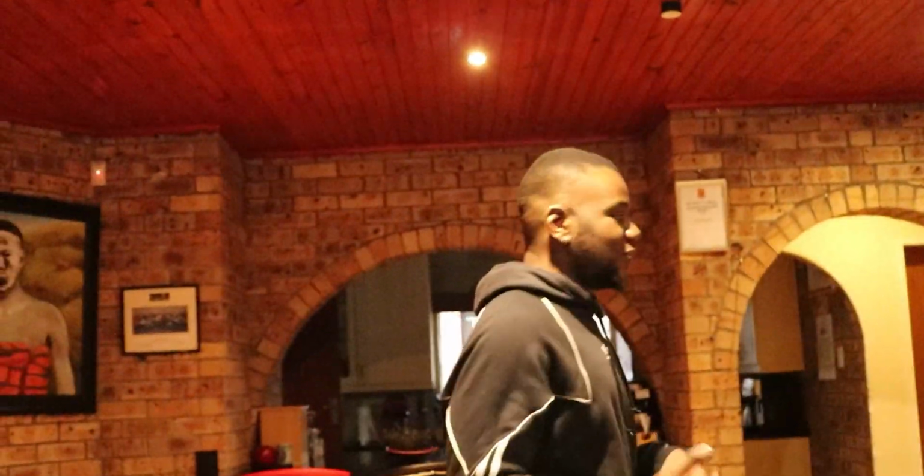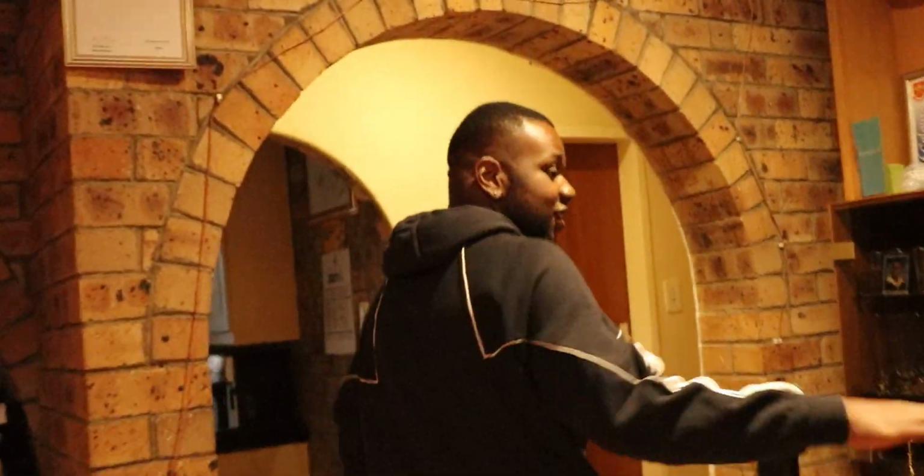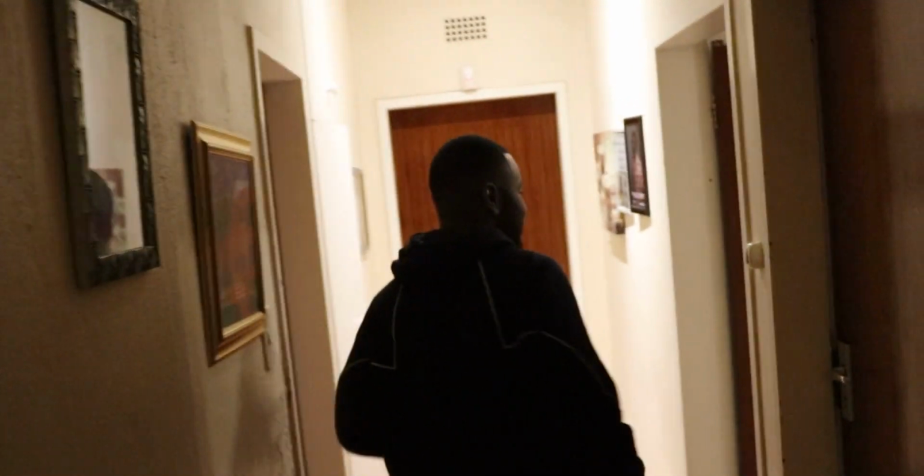Obviously, getting to my room, you have to go through the living room. So this is kind of just the living room, where the rest of the family chills. And this is the corridor leading towards my room.